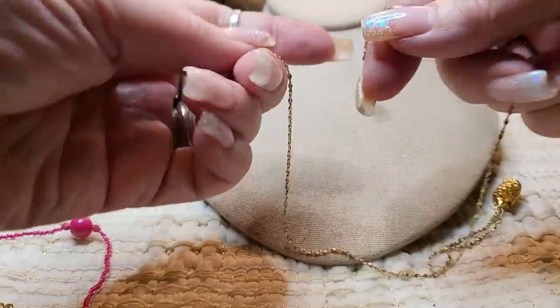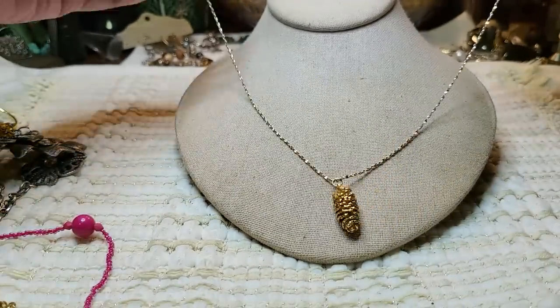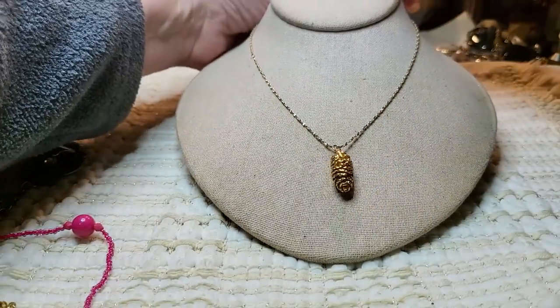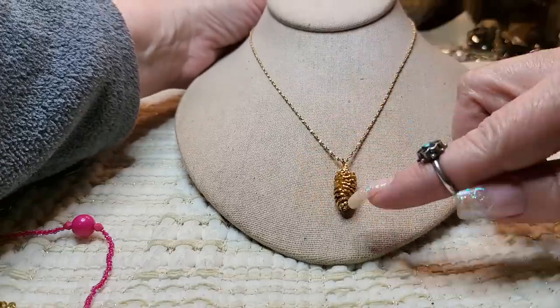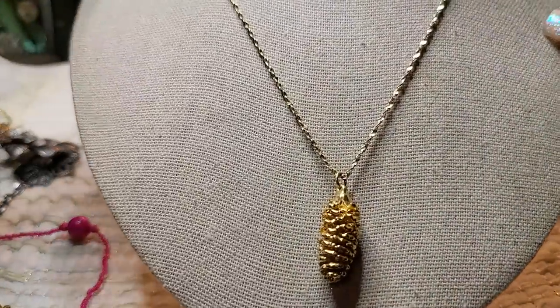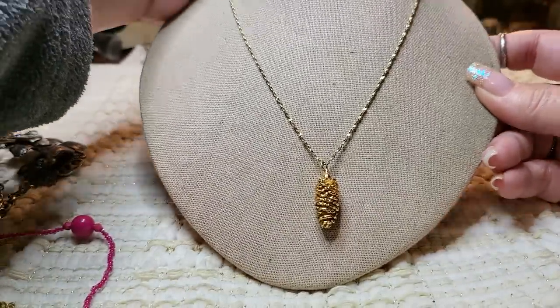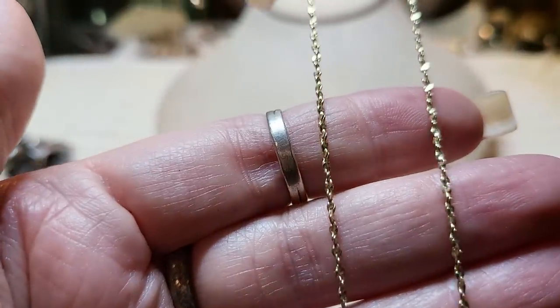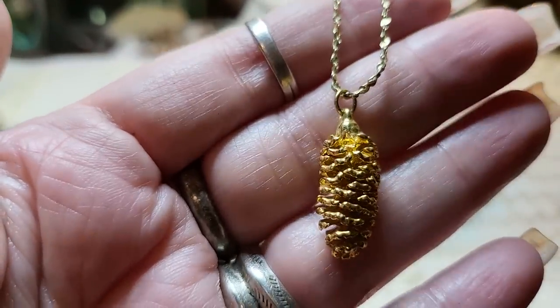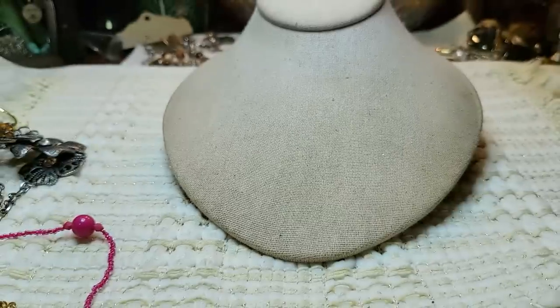Gold tone on a spring ring clasp. And it has a little pine cone. These look like the ones outside my house. We have a big, big pine tree, and the pine cones are huge. Oh, I love that. This is gold tone. Here's the chain. There's the little pine cone. How cute. I do like that one.